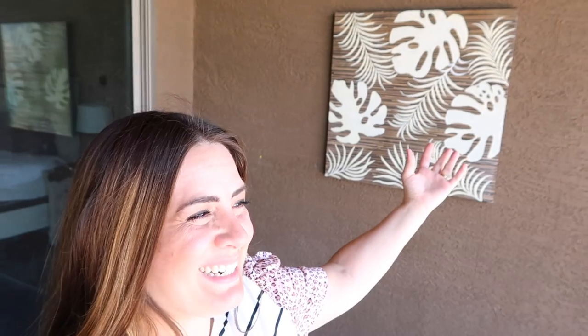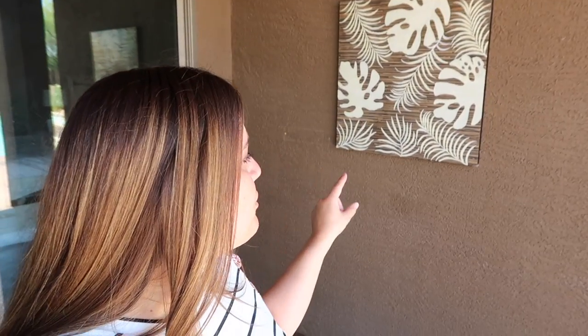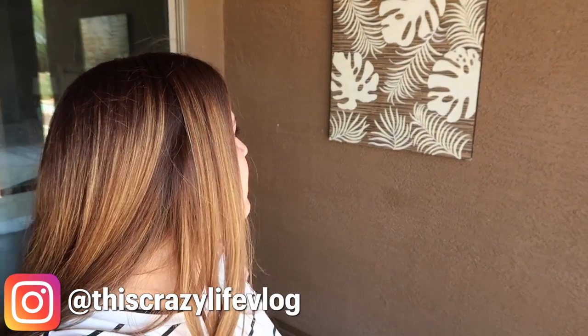Alright, so we got my favorite picture or art piece or whatever you want to call it up on the wall. I love it. I do feel like we need more, and actually I was hoping to find a coat rack or a towel rack or something. I even looked on Amazon. I think I might end up ordering one from there. It didn't happen in time, but I do want to put something up so that we can hang our towels or the boys' swimsuits to dry off out here.